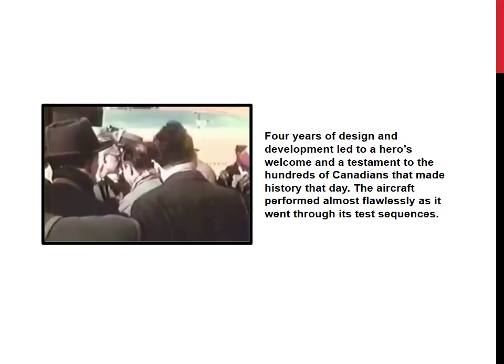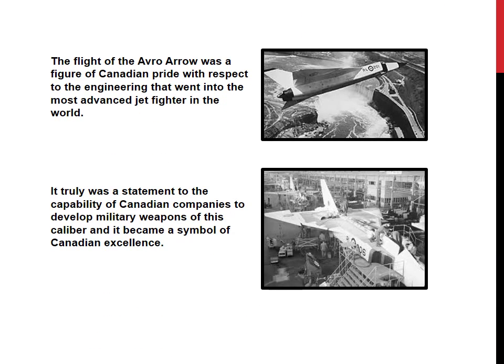Four years of design and development led to a hero's welcome and a testament to the hundreds of Canadians that made history that day. The aircraft performed almost flawlessly as it went through its test sequences. The flight of the AVRO Arrow was a figure of Canadian pride with respect to the engineering that went into the most advanced jet fighter in the world. It truly was a statement to the capability of Canadian companies to develop military weapons of this caliber, and it became a symbol of Canadian excellence.